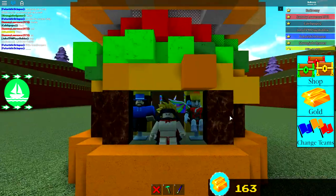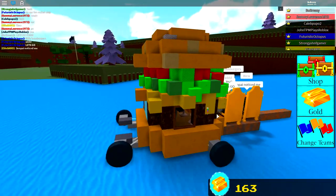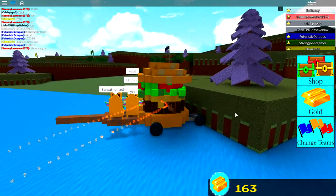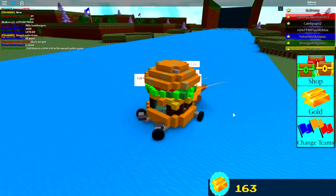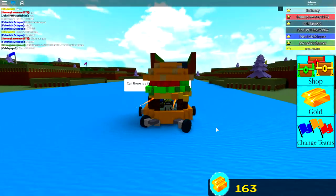Guys, let's do this. Here we go. I'm so excited. Is this actually gonna work? Wait, what? I can actually steer this burger boat. Oh no, it's steering really badly. It's steering so badly. Oh my goodness, this is crazy. What the heck? Oh my goodness, this is so weird.